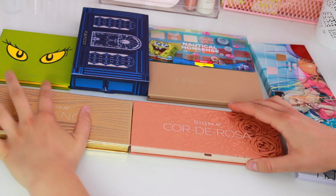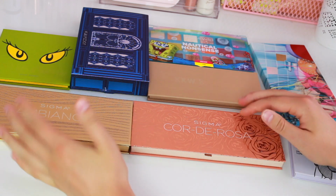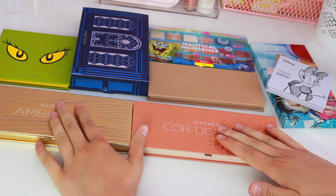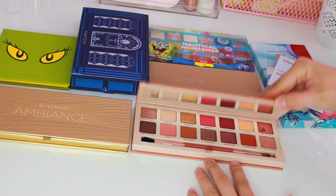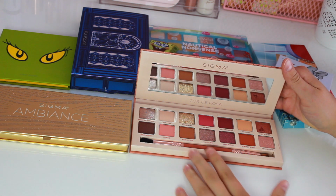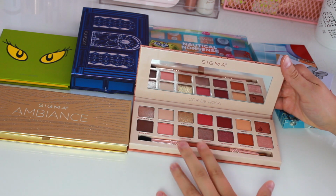Then I have 2 palettes from Sigma Beauty right here. If you saw my recent Sigma Beauty video, you know that I'm now part of their affiliate program, and I was gifted a lovely package including these 2 palettes. So this one is the Sigma Quarter Rosa palette, and this is what it looks like. I haven't used this yet because I was waiting to do a video with this, and I'm not sure when I'm going to do that, but I want to try this out on camera.